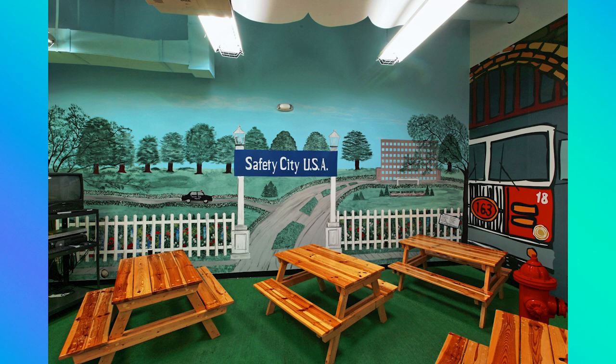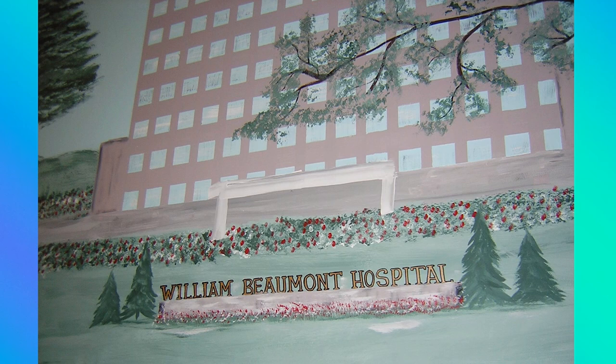The white picket fence has quite a story behind it. Tape was put on the white wall in the shape of the picket fence, and then the garden was painted right over it. And then the tape was removed, and every piece of tape had a beautiful flower picture on it. And then we got the idea, hey, it'd be fun to wear them as neckties. So in the previous picture, the unusual neckties were the tape from the picket fence. And we had to include the hospital in it too. So here we have Beaumont Hospital.